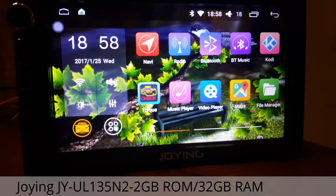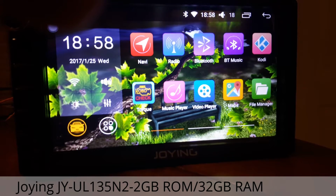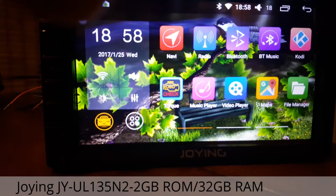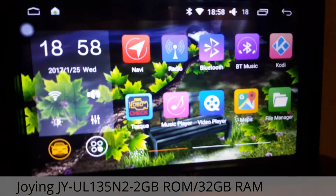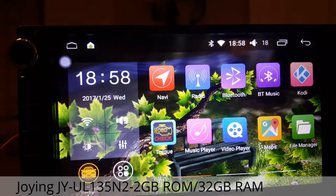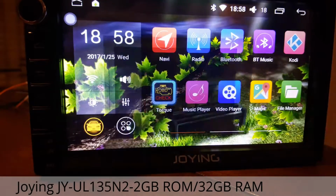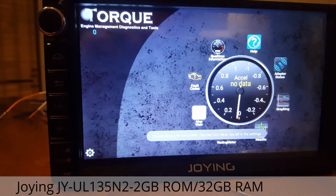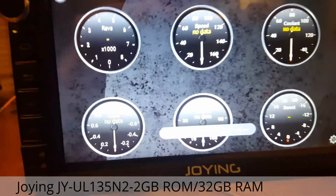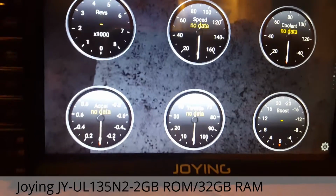This is a 2 GB unit, meaning I believe it has 16 gigs of RAM, and then the 2 gigabytes for everything else. Basically, this unit will do everything that your phone will do or an Android tablet. And the best thing about it, for a car guy, is this Torque application. When you press this button, you have a Bluetooth adapter that you can purchase on eBay for $3, and this will read your engine in real time.